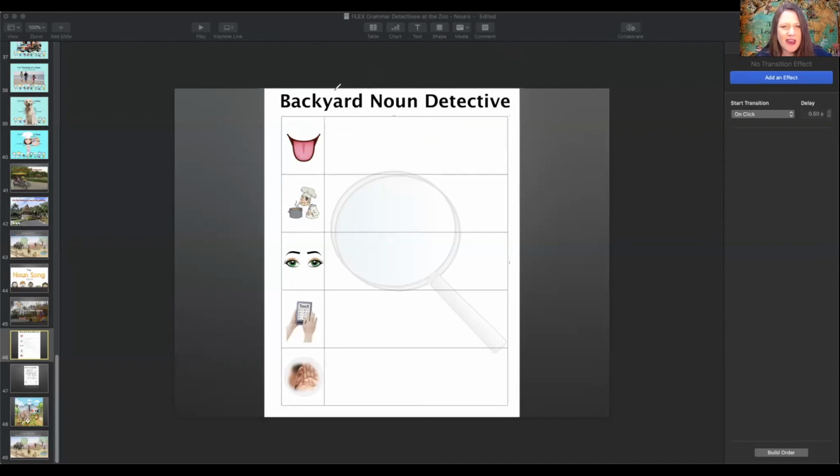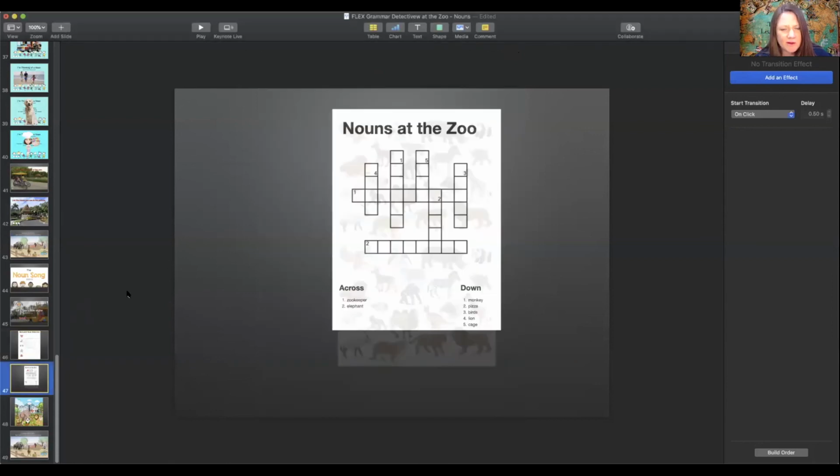We also have a very, very simple crossword puzzle, just some things that you can see at the zoo, and you will fit them in. For example, one across. I will do this first one. This one is going across, and it's the word zookeeper. So you just fill it in, zookeeper. These are all nouns. Zookeeper is a noun. And that is how you do that worksheet.